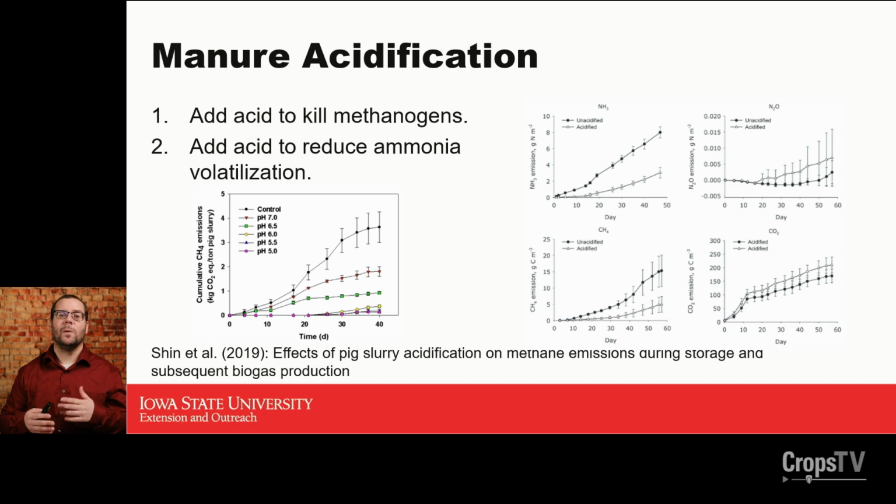Historically, this has been quite expensive to do. We've had to buy an acid and throw it in the manure. I do have some concerns with that, especially in Iowa. If you're starting with a concrete manure pit, concrete tends to not like acid, right? Acid will dissolve concrete. So making sure that we don't get localized zones of really low pH or we're spilling that acid directly on our concrete is important to make sure that we're not wrecking our storage. But there are some options there.